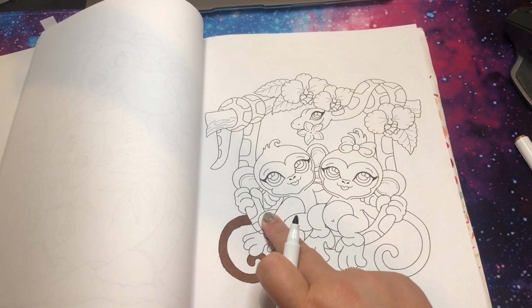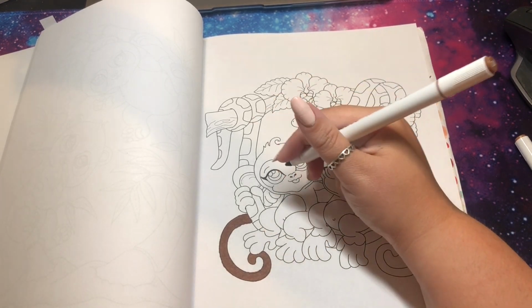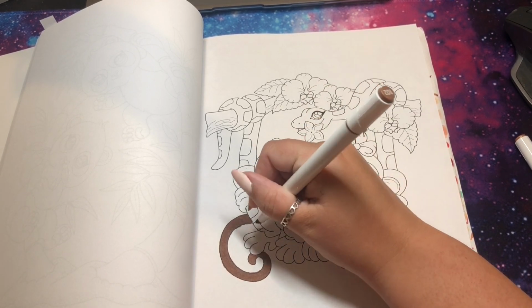I'm trying to figure out where all their arms are. What's going on? Oof. They got limbs all over the place, silly monkeys.